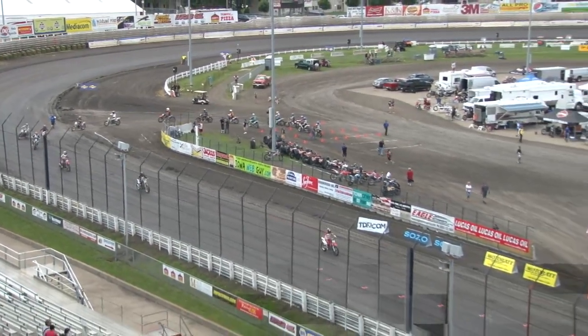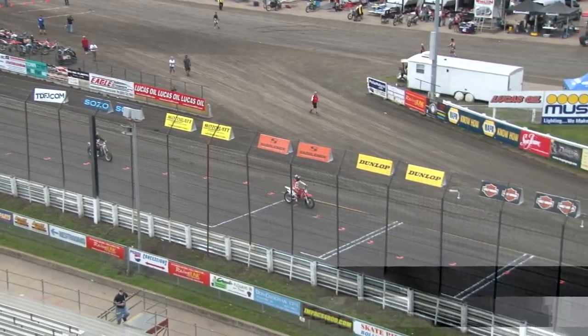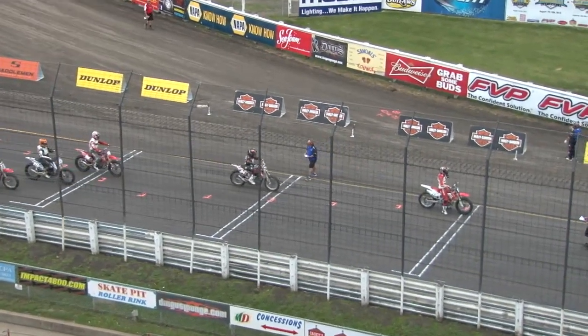For these riders, it is go or go home. Here is your pro last chance qualifier. Once again, no break. We're going straight into the Pro Singles Last Chance Qualifier. Top 4 to the main event.